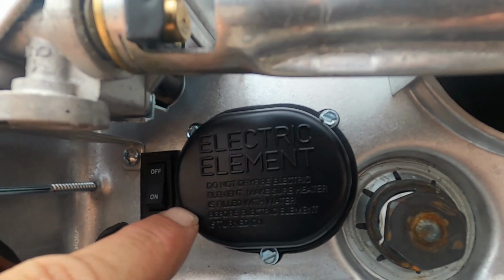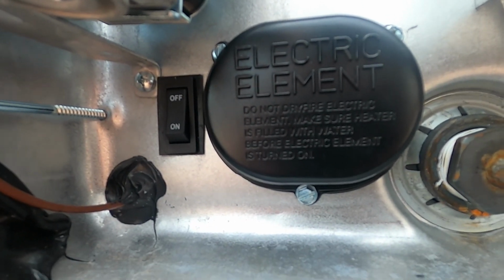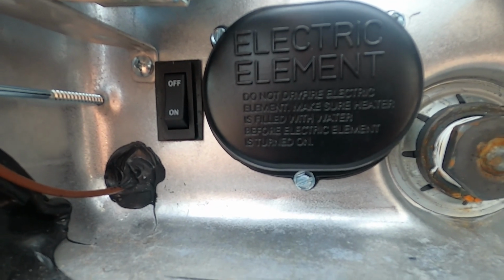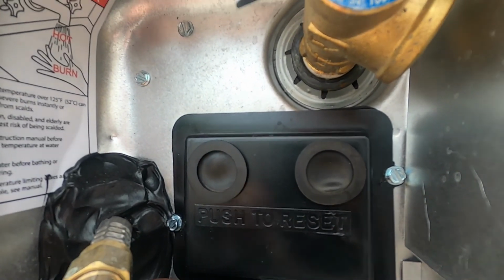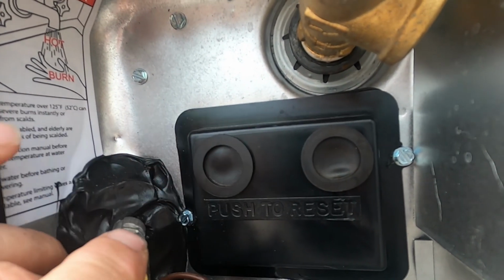There is an on-off electric element down here. Only time you want to turn this on is if you're hooked up to 110. Turn that on out here as well as indoors. Reset buttons. If your hot water heater doesn't seem to be working, come out and look. These may be bubbled out. If they are, press it back in.